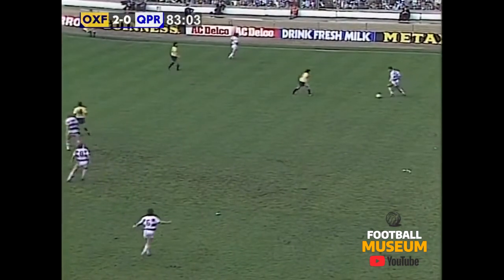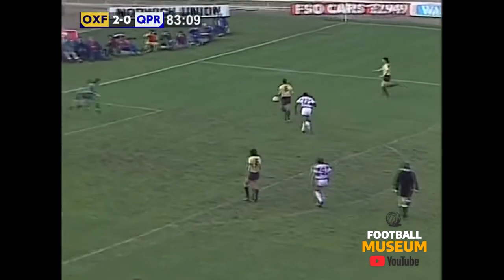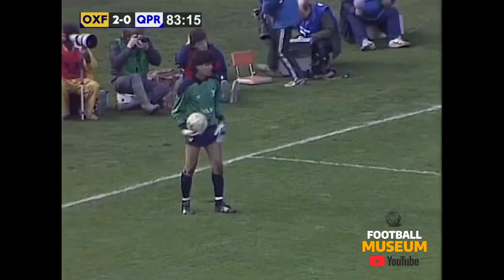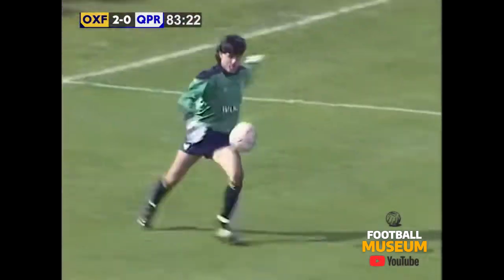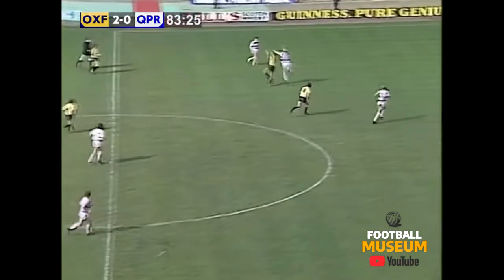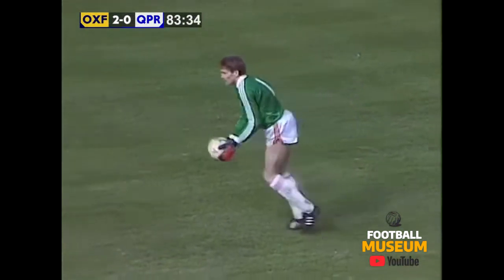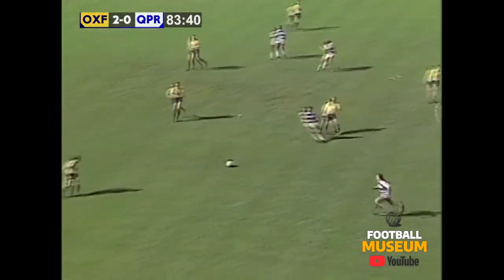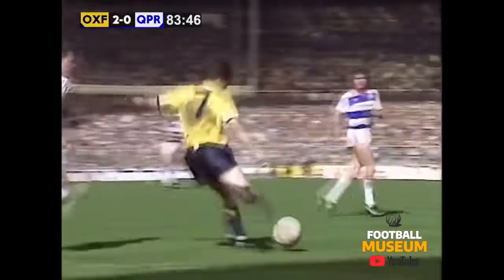Robinson. Hey, James. Deflection. Gets it back. About 7 minutes remaining. Phillips. Langan. Houghton. He's also had an excellent match.